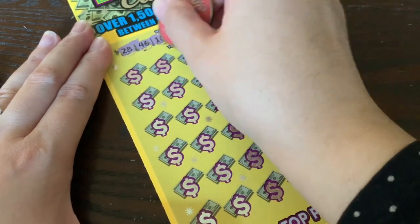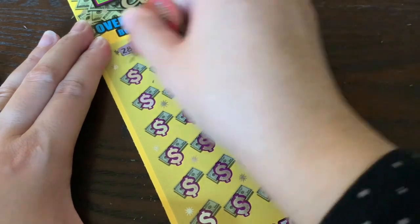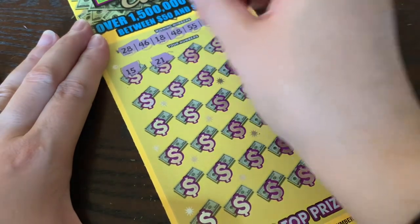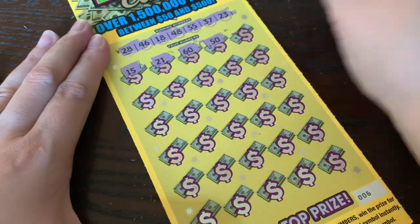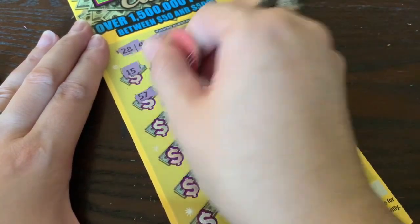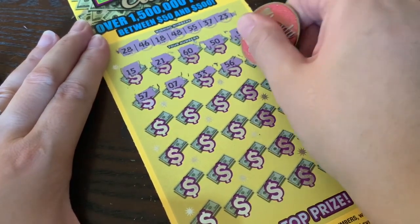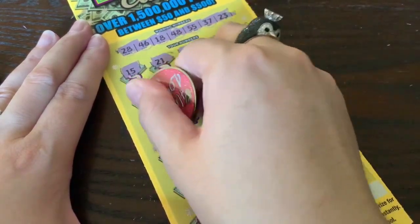28, 46, 18, 48, 55, 37, 23. All right, let's see if we can match a number or find another awesome star or that very difficult to find diamond. At least for me, it's been difficult to find. All right, nothing yet that I can see.